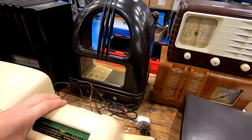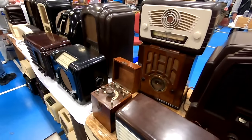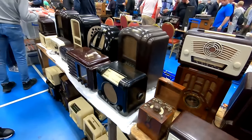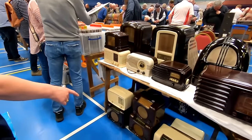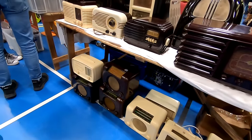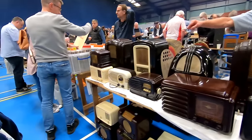There's a lot of these. It's a radio, it's a crystal radio. How many is that one? Yeah, it is. What price are these? We've got 40 on that. Okay. So if you bought that, 90s down there, yeah? Right.